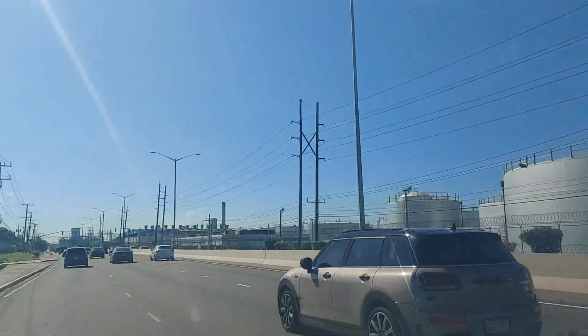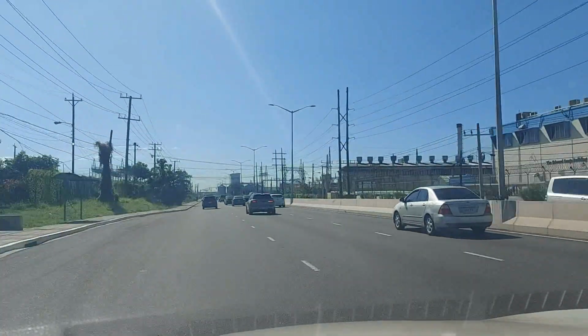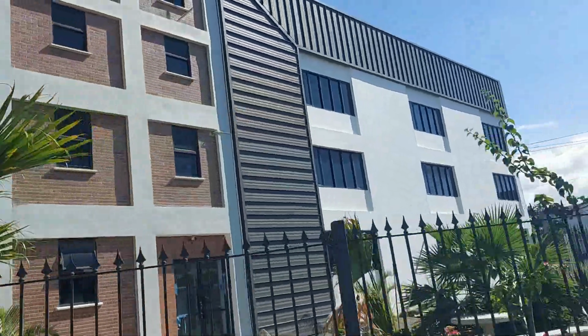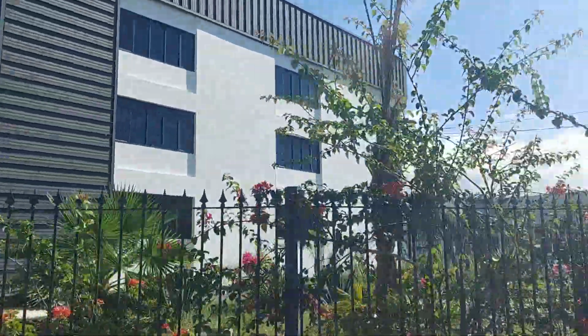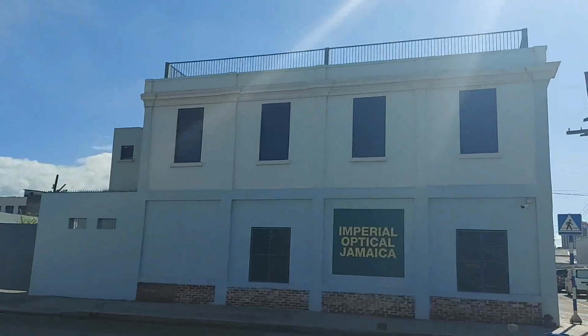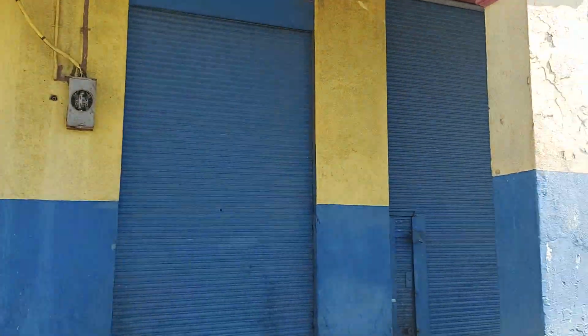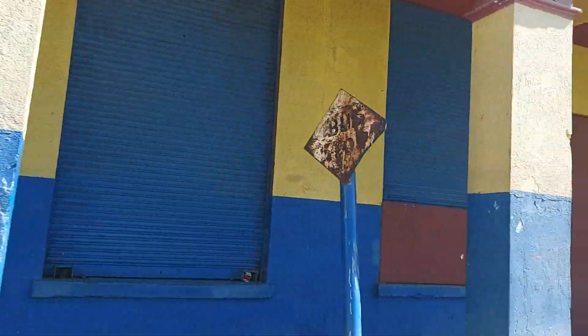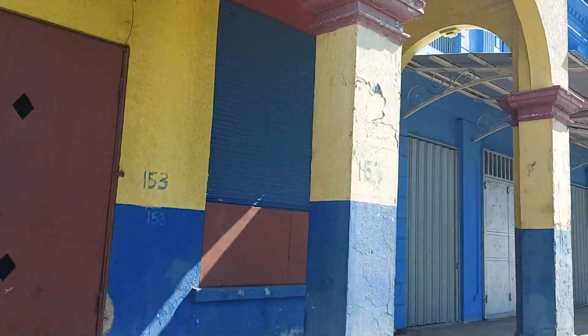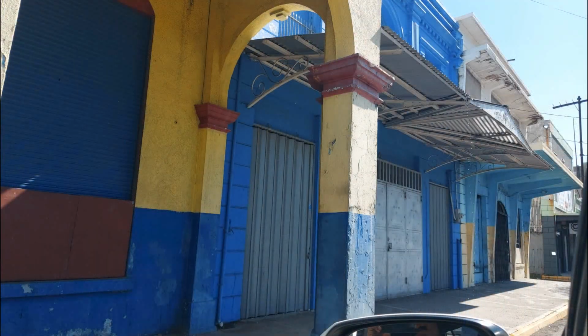Our approach to downtown Kingston was from Marcus Garvey Drive. Then through the lights at Peckham Street and onto Harbour Street. At that intersection, there were new and impressive buildings complete with beautiful landscaping. Along Harbour Street, as with the rest of downtown, there's a mix of newly restored or built buildings as well as derelict ones awaiting restoration.